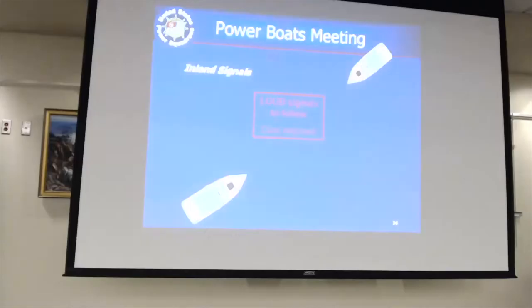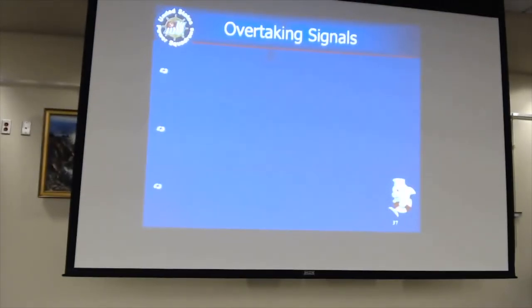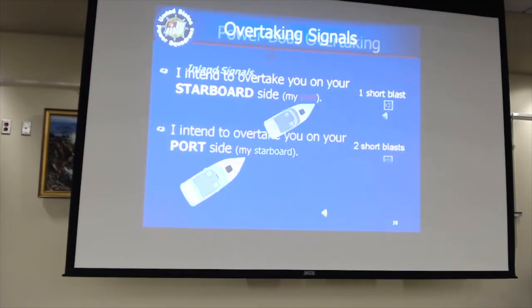We're going to skip all this stuff. I'm going to just blast right through it. So as we just covered, overtaking signals. Yes, we did all this.